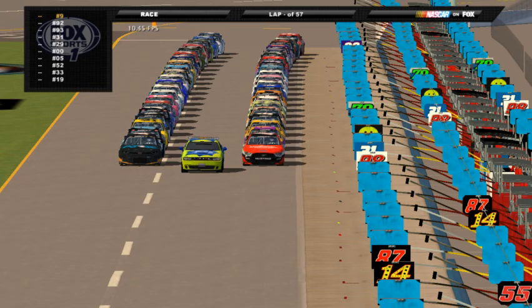But the two undisputed super speedways that race teams and race organizations often have on their schedule are Daytona in Florida and Talladega in Alabama. So this is where we're at. We're at Talladega, Alabama. Wonderful weather here on this Saturday evening. It is 73 degrees and sunny from Talladega Super Speedway, 2.66 miles on this oval.